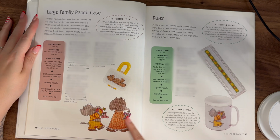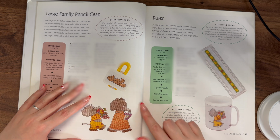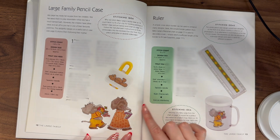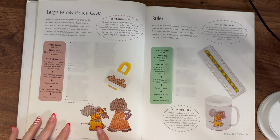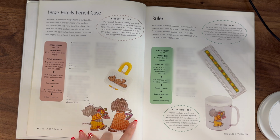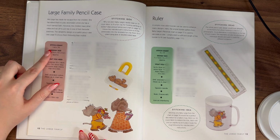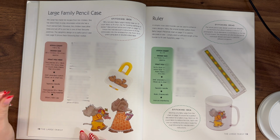Okay, next page is a pencil case, and it's got these two as examples. But actually there's another one with, I think it's the oldest son, in his blue pyjamas playing a recorder or something like that. So that's not on here, which is a shame. Anyway, these two plus the third one is 142 stitches by 76, so about 10 by 5.5 inches.